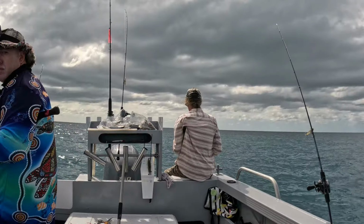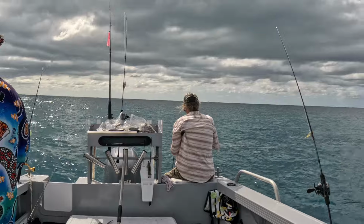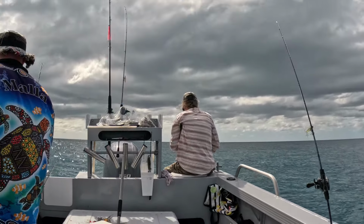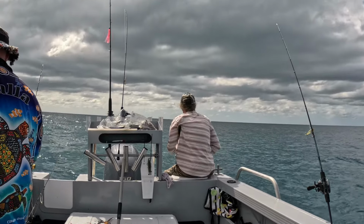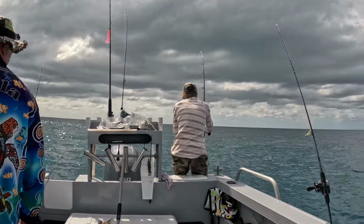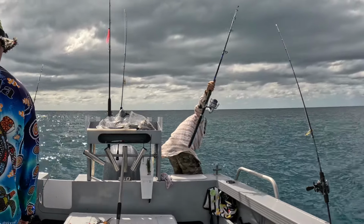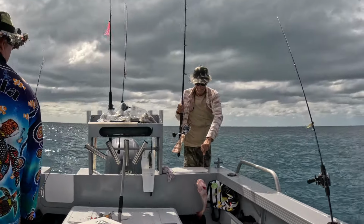And here somewhere, have a bit of a look. You got him? Is that the trout we're after? Got one of your trout. Sweet. Yeah, he'd be a keeper.